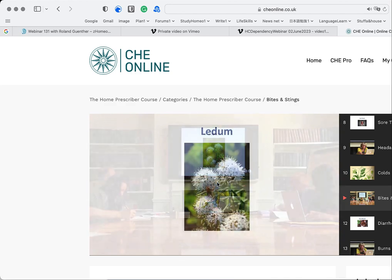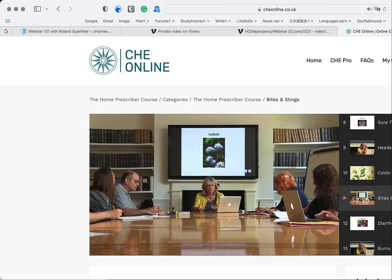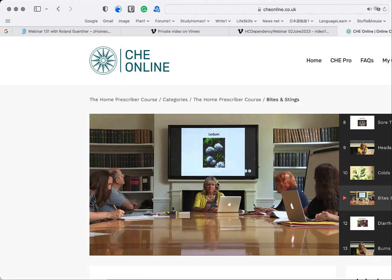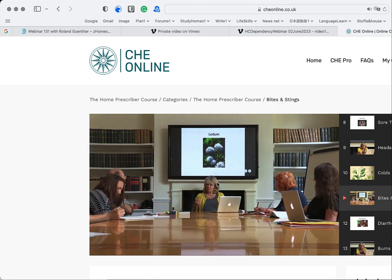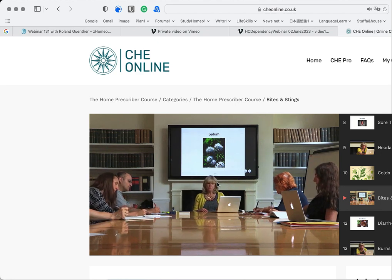The next remedy, this is a really pretty plant, Ledum palustre. I think it's a form of marshmallow or something. And Ledum is a really interesting remedy, another one of these remedies which has more about it than you realise when you first learn about it. It is one of our remedies that is taught for acutes, and its main feature is for ailments from a puncture wound. So a puncture wound obviously includes a bite or a sting. And so this is what we're going to talk about first.